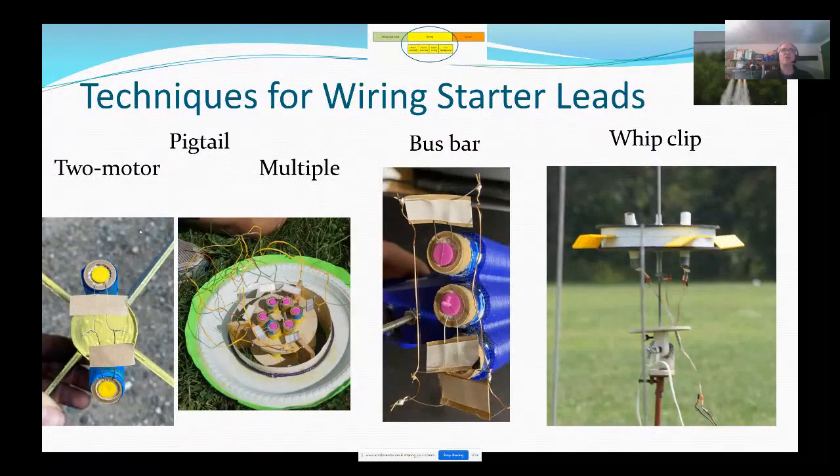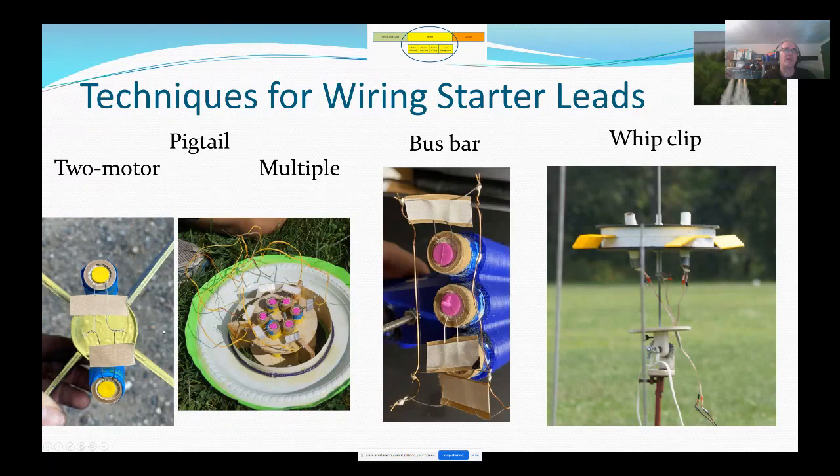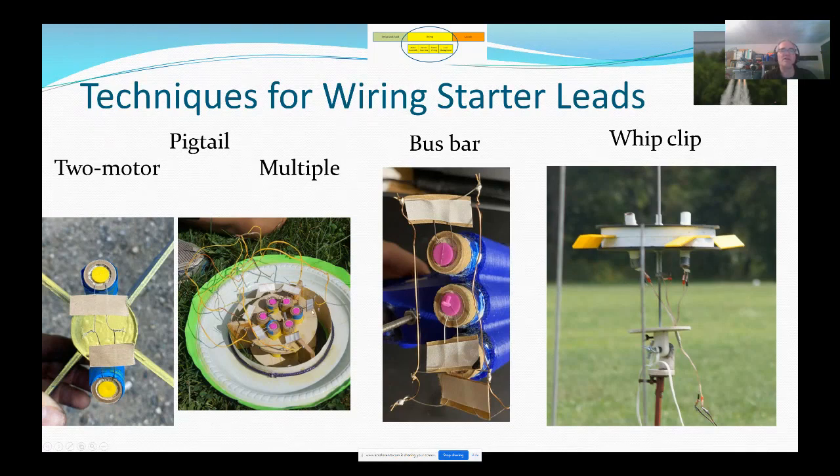All right. So in terms of techniques for wiring starter leads, there's three different ways you can do it. On the left, we have a pigtail, which can apply to a two motor case. You just wrap the leads together, although you're very limited in geometry. However, you can overcome that by soldering pigtail wires on each of the leads and then pigtailing them back to a center point.